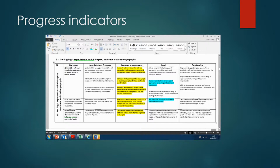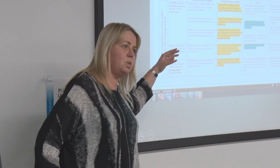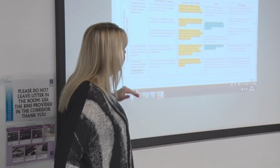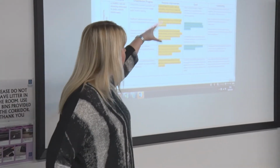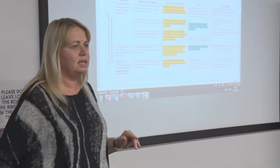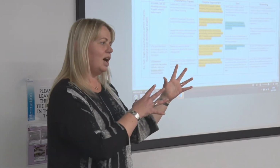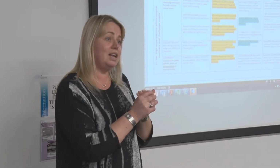Because they have to make progress relatively quickly, and you need to help them understand what they need to do to move along through each stage. So all the standards are included in the progress indicators, and we've got statements underneath each of the categories of unsatisfactory, requires improvement, good and outstanding. At the review points, the trainees should be highlighting where they think they are, and you also have a copy and highlight where you think they are, and then come together and compare notes.